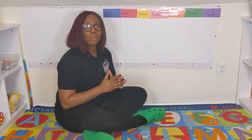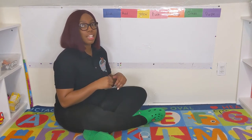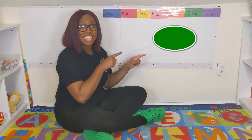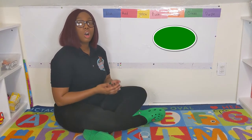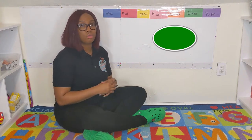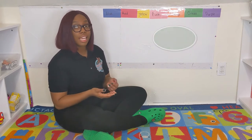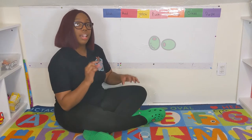Friends, let's find out what today's shape's gonna be. Look up at the board with me. Let's find out together. Oh, it's this shape. Do you know what this shape is? It's an oval. Ovals are really cool shapes. They're round like circles, but they're a little different. They're like squish circles. Ovals like eggs or little green olives.